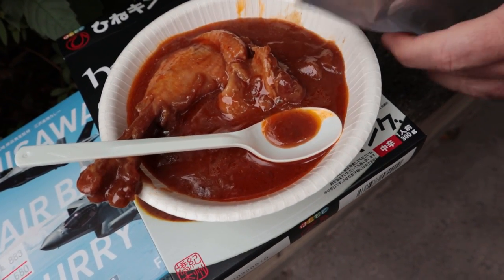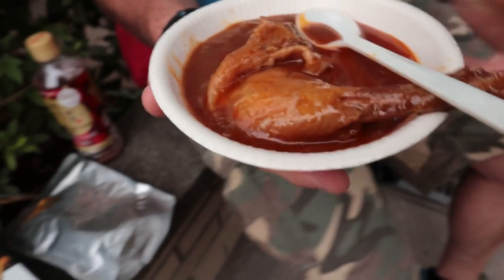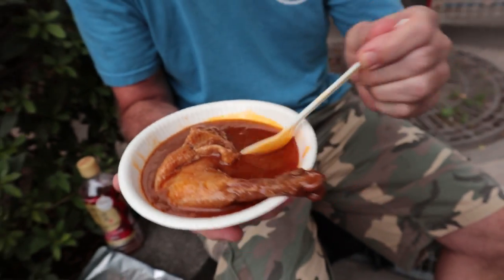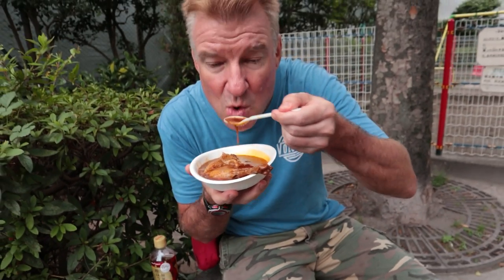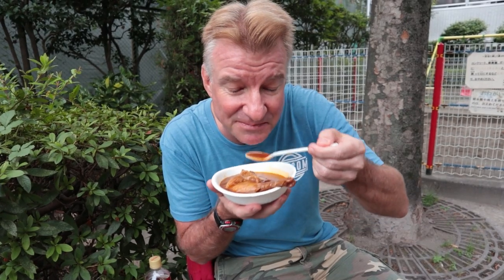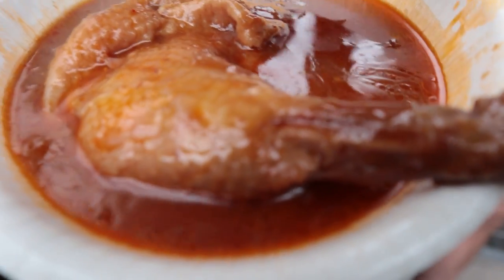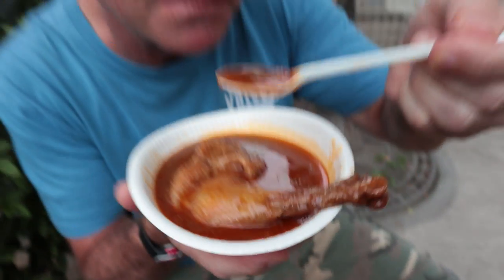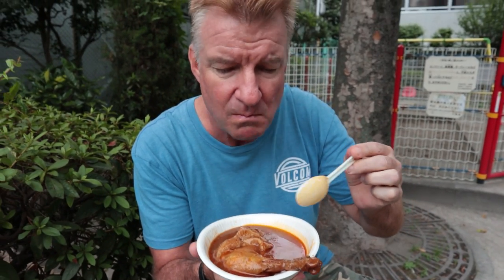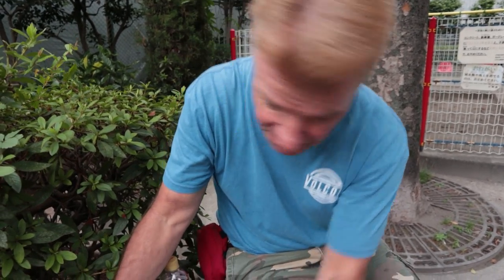Wow, I didn't think it would be a full piece of chicken. Wow. Okay, we'll go for the curry first. Oh, it's thick. This is really good curry. Wow, I am blown away. Way better than I expected. Oh, it's got some spice. Got a lot of spice.